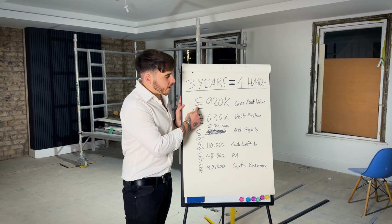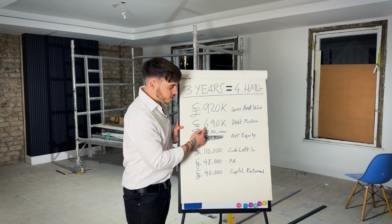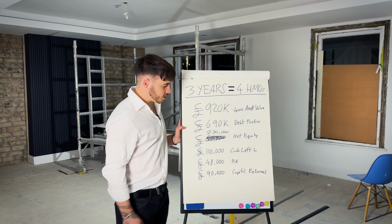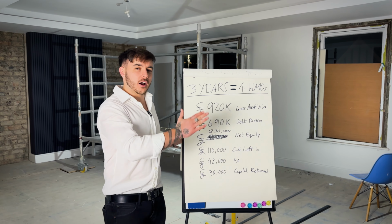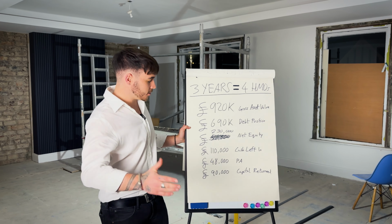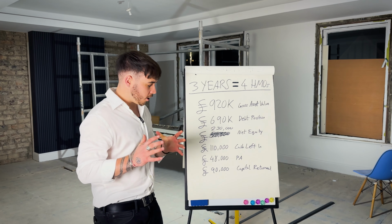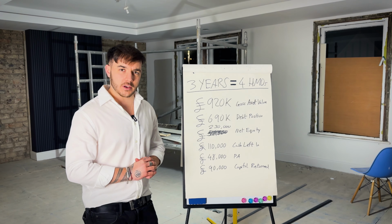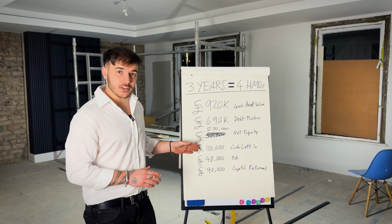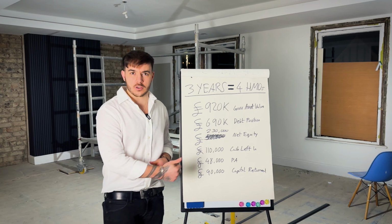You'll have £920,000 gross asset value across the 4 properties, a £690,000 debt position, £230,000 net equity, which by the way is already higher than your original £200,000. You're going to park in £110,000 of your original £200,000, and you're going to be generating £48,000 net income every single year. Because you're only parking in £110,000 and you're gearing it each time, you're also going to pull out £90,000 capital to go back in your pocket.